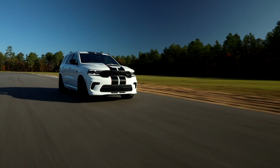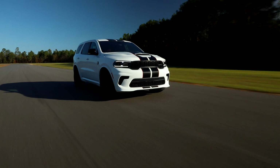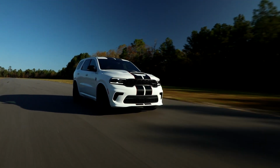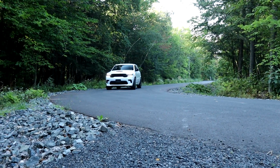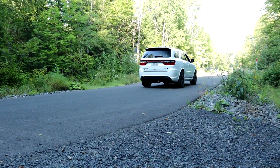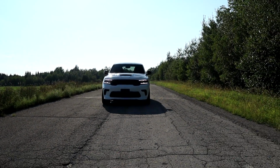So overall, I think this is the only and the last muscle three-row SUV you can get. It's such a lot of fun. Hearing the supercharger, the exhaust, so much power, so much fun. If you have the money to buy this Durango, also to fuel this Durango, you should definitely buy one. It's such a good, fun SUV, especially here in Canada. It's comfortable, it can handle rough roads. You can use it all year round, winter and all of that.